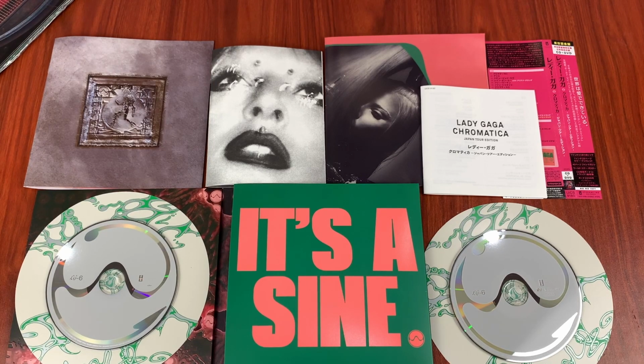The DVD content being the same as the box set was kind of a letdown as well. In hindsight, this edition might have been better if it was released after the Chromatica Ball, with the DVD being the Chromatica Ball. Wouldn't that be cool? But I think they may have bigger plans for the Chromatica Ball, so they might not want to put it on a DVD in an edition like this.